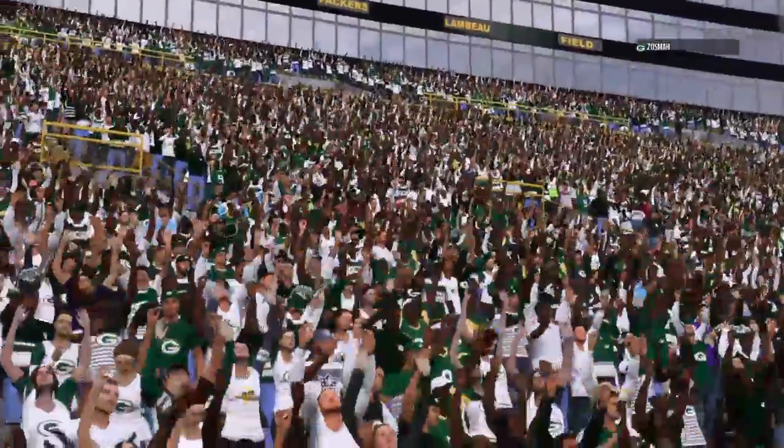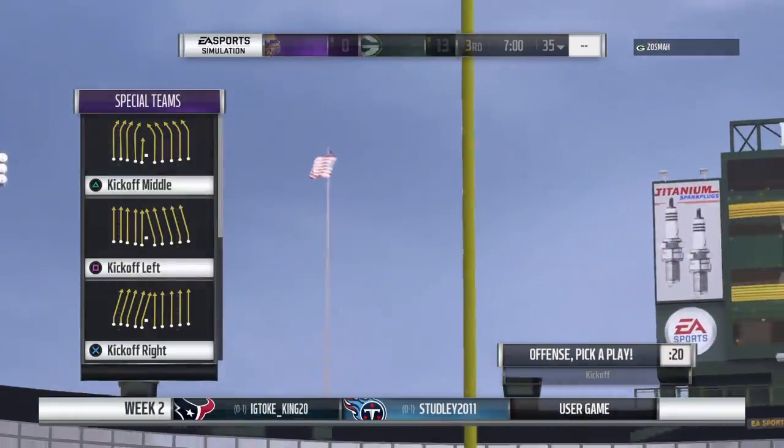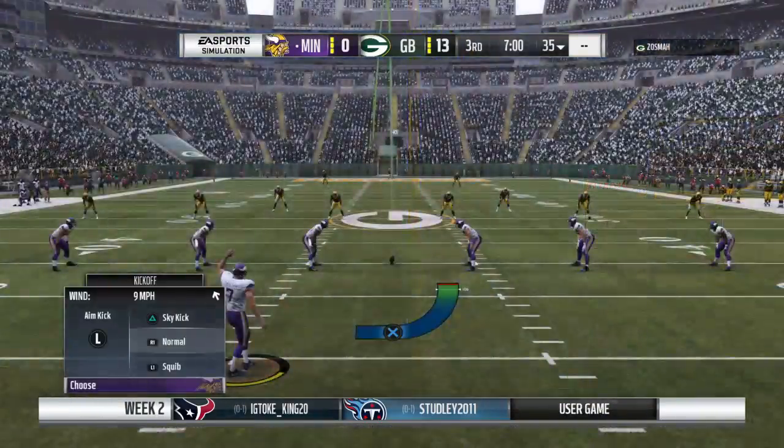So we're at halftime here at Lambeau with the Packers taking the lead to the break. As we send you down to Orlando, where Jonathan Coachman has our EA Sports halftime report. Coach.